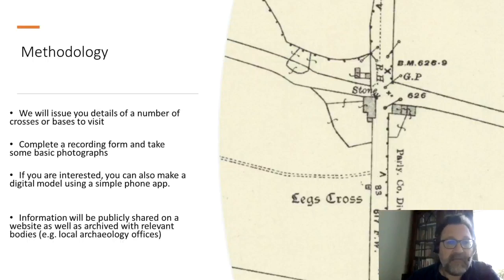What I will then need you to do is, first of all, find the cross. Hopefully that will be easy, but not necessarily, and that's part of the fun. Then I need you to complete a recording form, take some basic measurements and take some basic photographs. Then send those in to me so I can start building up our database. If you're keen on exploring technology, I'd also like you to try the methods we're going to propose for making a three-dimensional digital model of the stone cross you've been allocated using a simple phone app.